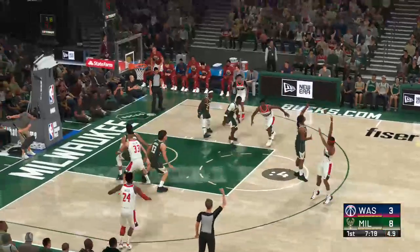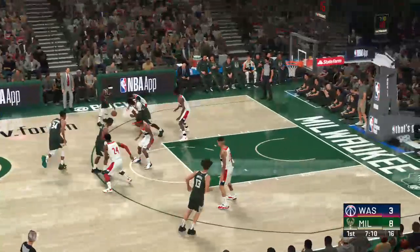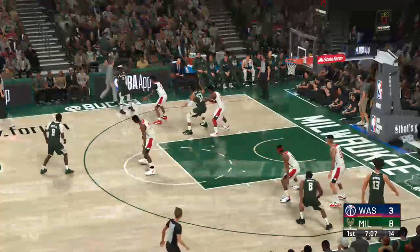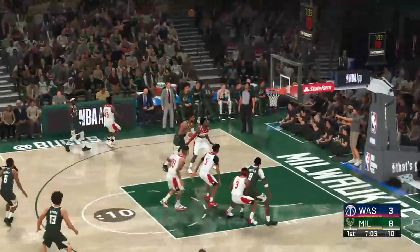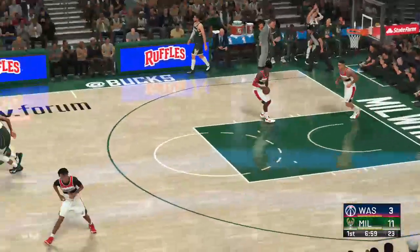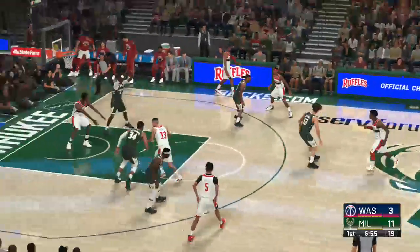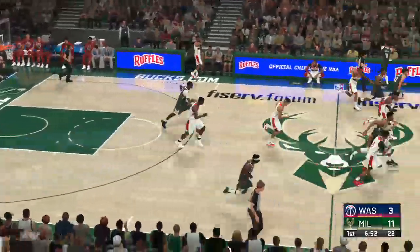Beal outside. The three. The Wizards with another miss. Milwaukee in the lead. Outside Holiday. Antetokounmpo against Hill. Holiday from long range. Good. And Antetokounmpo gets the assist. Holiday's got five now. With balance and good rhythm, Holiday serves as an effective catch-and-shoot player.